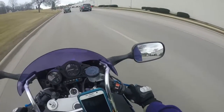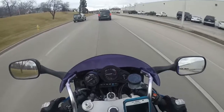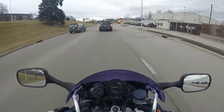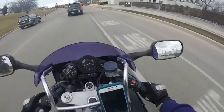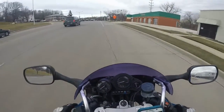I was wearing my helmet, I was wearing my armor jackets. I was all good. The only thing that was messed up, my neck was kind of sore for a few weeks or something like that, and my arms were sore. One of my arms was pretty sore if I remember correctly, but other than that, I really didn't get very messed up. But what happened right after, I tried to pick the bike up.